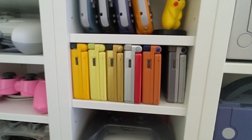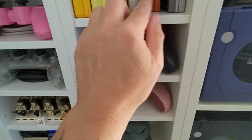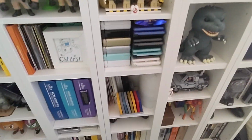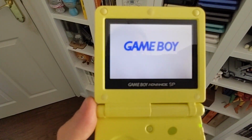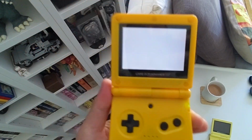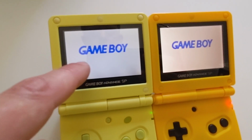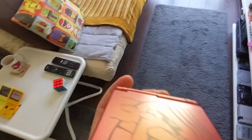Game Boy Advance SP, I love, like a Naruto one, NES. I've got Mario, we've got Zelda, my favourite, SpongeBob. SpongeBob has got an AGS 101 screen in there, pixel perfect. This one here has got the AGS 101 in it. Wonder if it's got any charge. Yeah. And I think the one on the Pikachu is from an original AGS 101, and that one was one of the Chinese screens. I did this one quite recently, Pokemon style one.